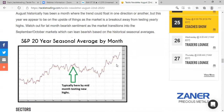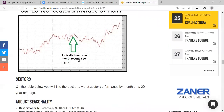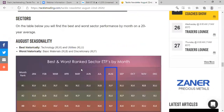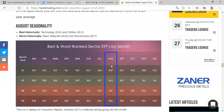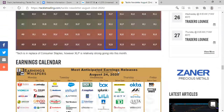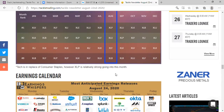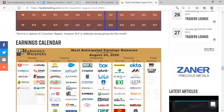The seasonality chart, what typically happens this time of year. We don't want to over analyze it, right? Because it's historical, but it's not bad information to know, right? How things tend to operate, what sectors tend to be the strongest this month, which sectors tend to be a little weaker this month. Again, not bad information to have. Don't want to trade solely off of it, right? But certainly good to have in my back pocket.